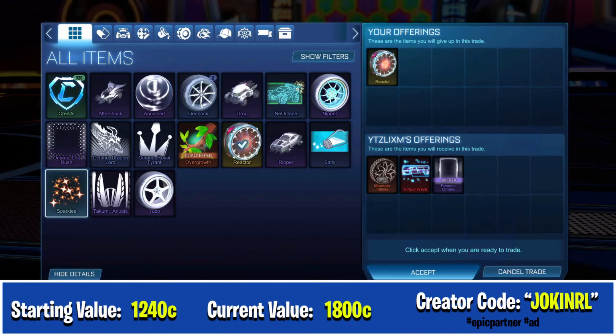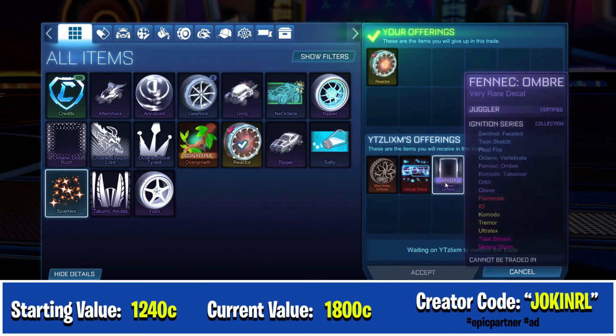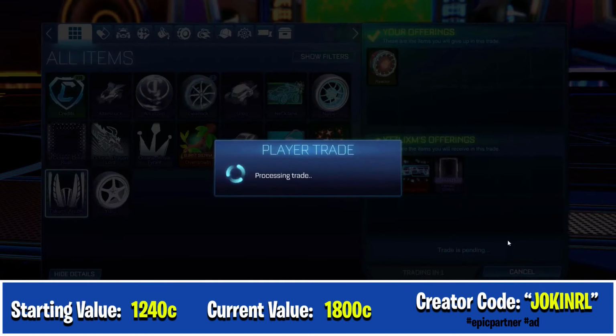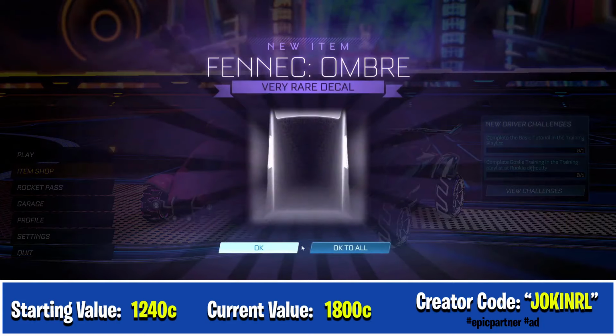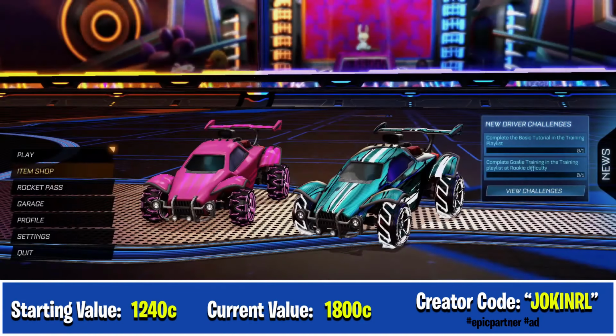And in this next trade, I will be selling the Reactor crated exotic wheels that I got in the beginning of the video for around 180 credits in items. So the Gray Mandala Infinite, valued at around 40 credits, the non-crate import, valued at around 40 credits, and the Fennec Ombre decal, valued at around 100 credits.